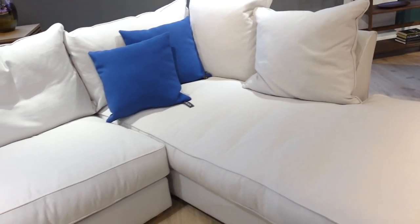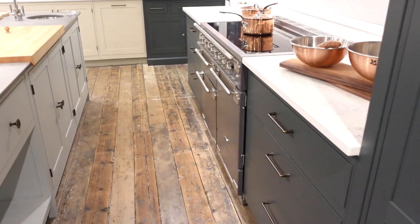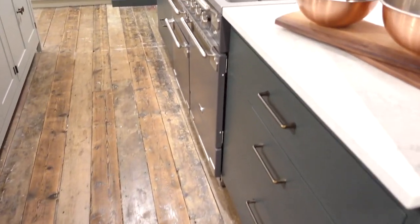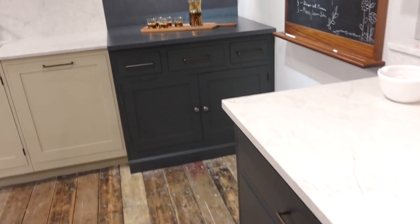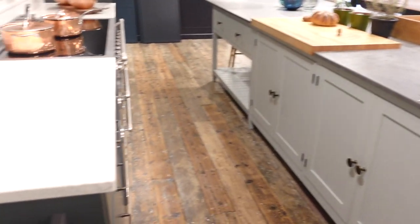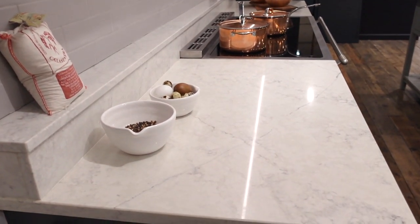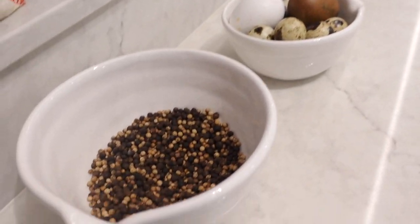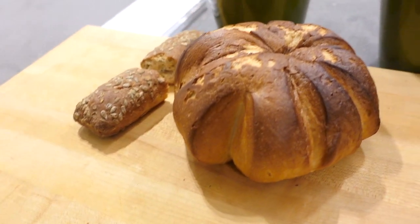Let me know your thoughts. So Heal's, now do kitchens as well. I absolutely love this showroom kitchen. One day, I will have a kitchen as big as this. Staging is so cute. We've got peppercorns, eggs, and even baked bread. How cute.